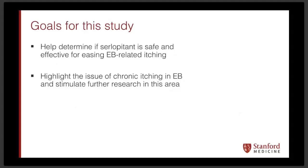And one of the other points that we try to highlight to anyone who wants to join us for this study is that, yes, while we hope that this medication really works, this is really important work to help highlight the issue of chronic itching and EB overall, and we hope that it will stimulate further research in this area to help tackle this challenging problem.